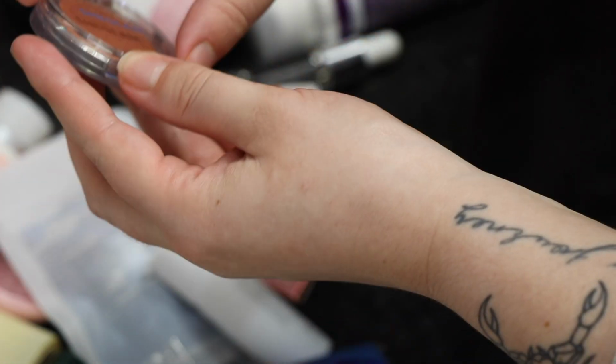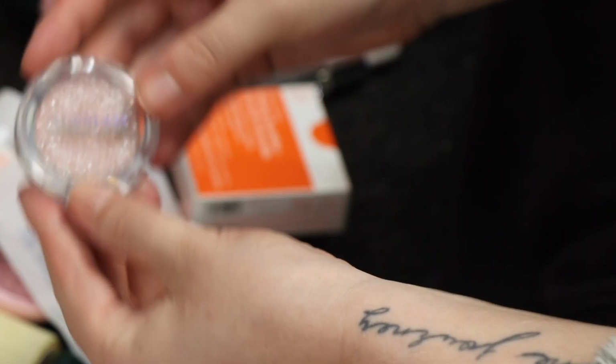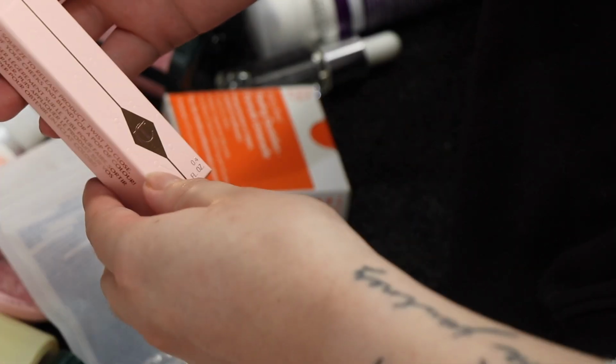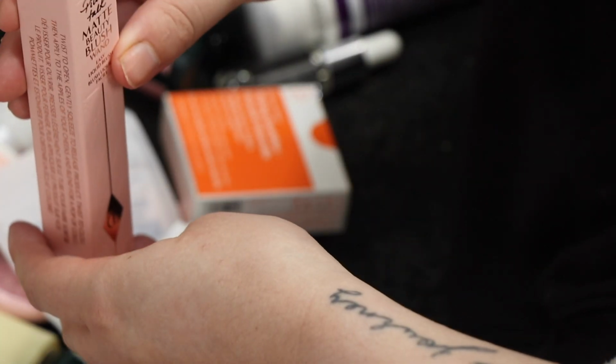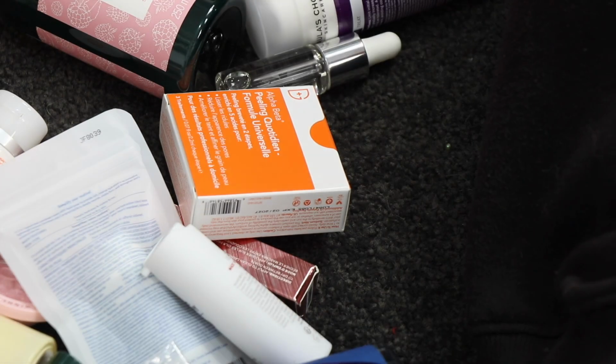This is the Sheglam. We have another one of the Enigma eyeshadows. This is in Treasure, so I'll keep her. She's so pretty. We have the Charlotte Tilbury Pillow Talk Matte Beauty Blush Wand in Pillow Talk Pink Pop, and I think I'll keep that as well.